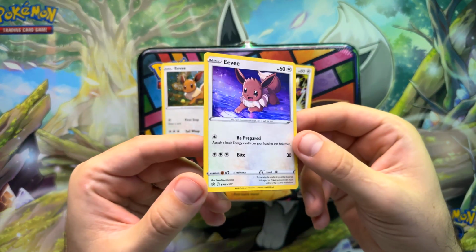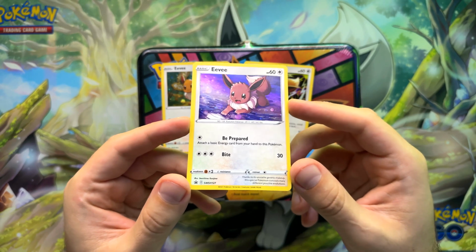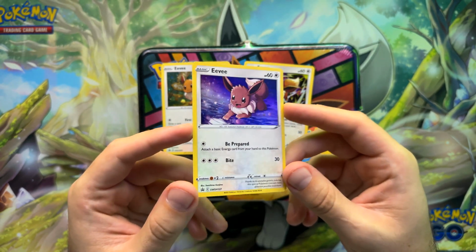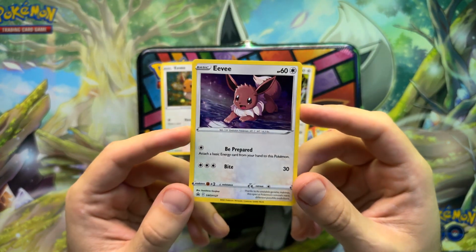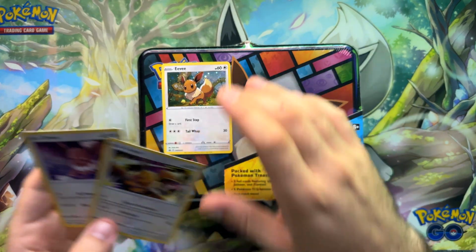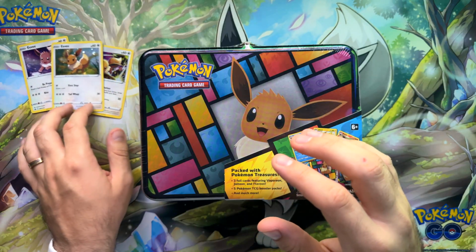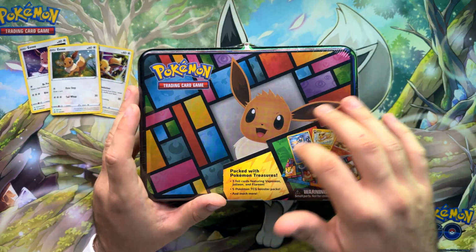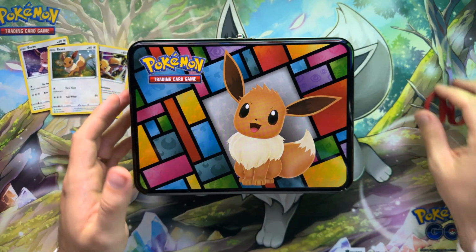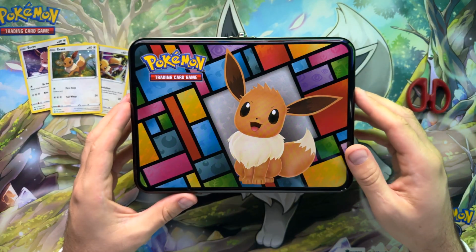And this last one, an Eevee relaxing by some water with a spiraling holographic pattern. These are pretty nice. Let's go ahead and open the chest. And let's see what kind of packs are in here. This chest is so colorful. Look at that. It's pretty cute.